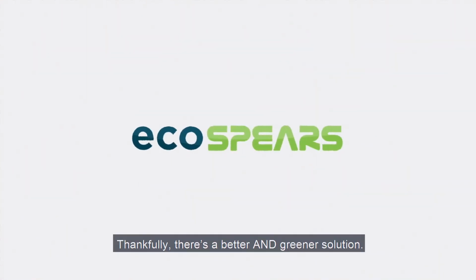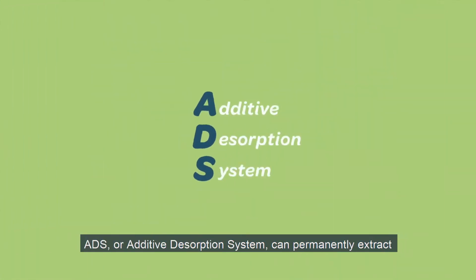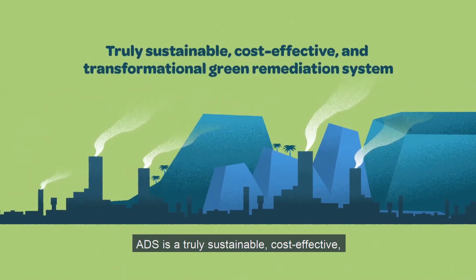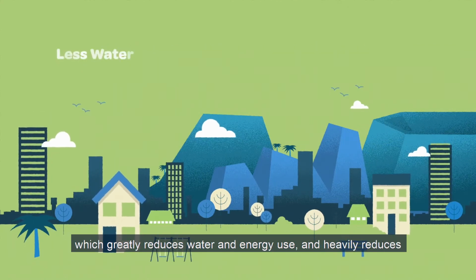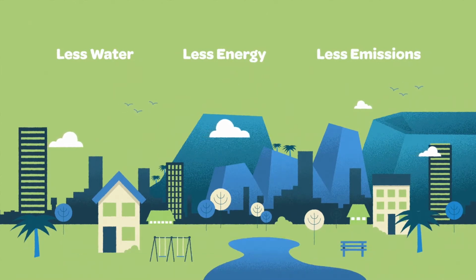Thankfully, there's a better and greener solution. ecoSPEARS has developed transformational green technology that will usher in the carbonless future of environmental cleanup. ADS, or Additive Desorption System, can permanently extract PCBs and other chlorinated toxins from the impacted Hawaiian soils. ADS is a truly sustainable, cost-effective, and transformational green remediation system which greatly reduces water and energy use and heavily reduces greenhouse gas emissions compared to traditional cleanup methods.